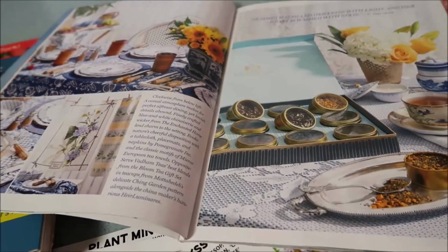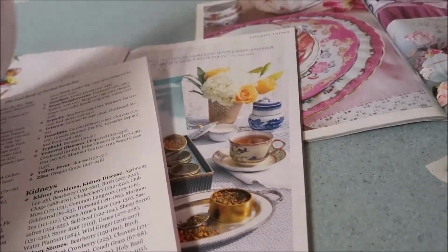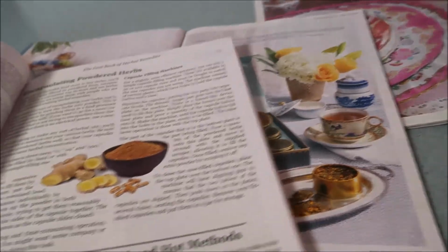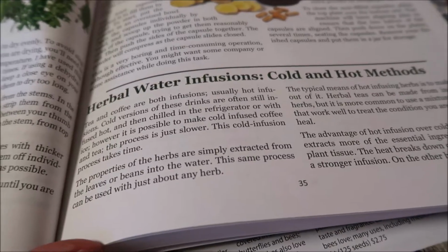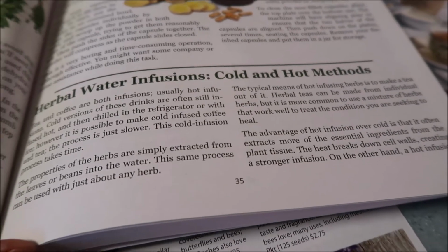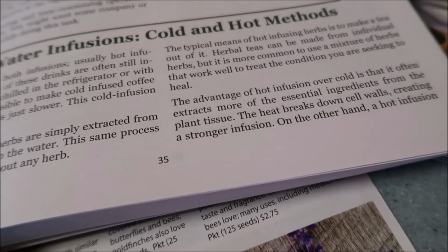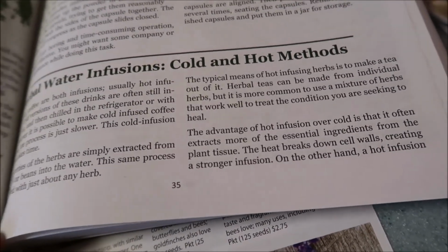As I was going through the book, The Lost Herbal Remedy, it suggests that one can dry their herbs. How to dry herbs. She wrote about herbal water infusions, cold and hot methods. Tea and coffee are both infusions, usually hot infusions. And she says the advantage of hot infusion over cold is that it often extracts more of the essential ingredients from the plant tissue. The heat breaks down cell walls, creating a stronger infusion.